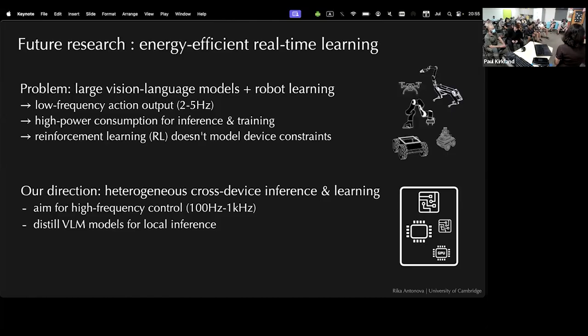So we will distill them for local inference. This has already been done quite frequently, but we need to push more on this, especially for vision language models, not just for LLMs, not just for language models. And we need to be smart about having different kinds of hardware that is optimized for different things. So some is high memory and maybe doing things at a lower frequency. Some is high frequency, but also low power consumption.